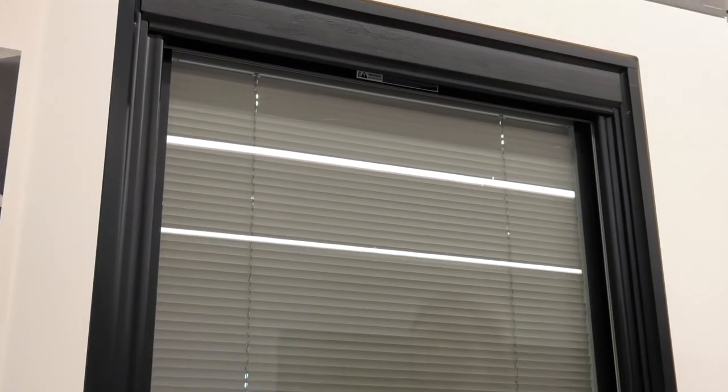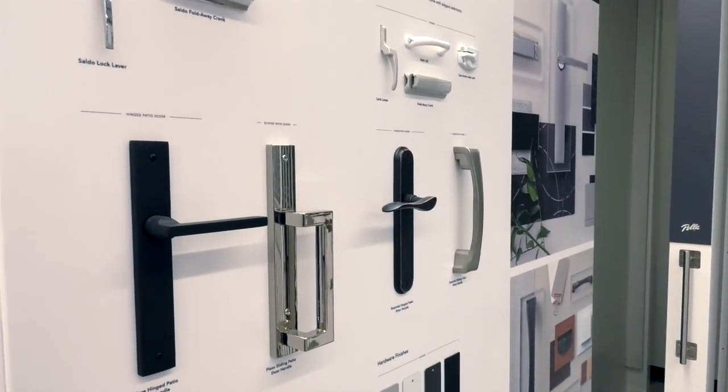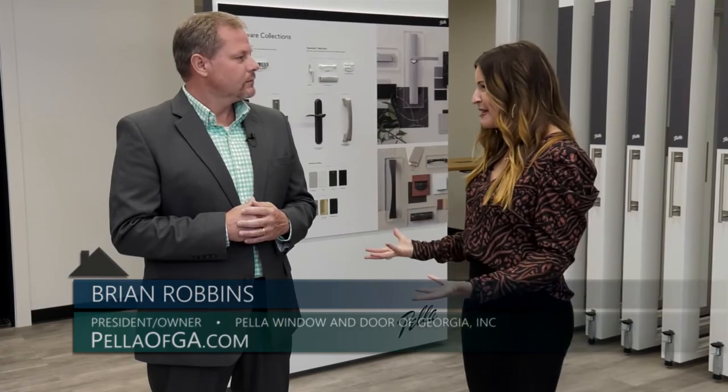With the blinds between the glass, the new hardware that we're offering, and new ways to even open the windows on some of our casement product. It's pretty amazing. Well, I know that's going to make such a big difference to be able to come and actually see this showroom. And that makes me think, is it open to everybody?